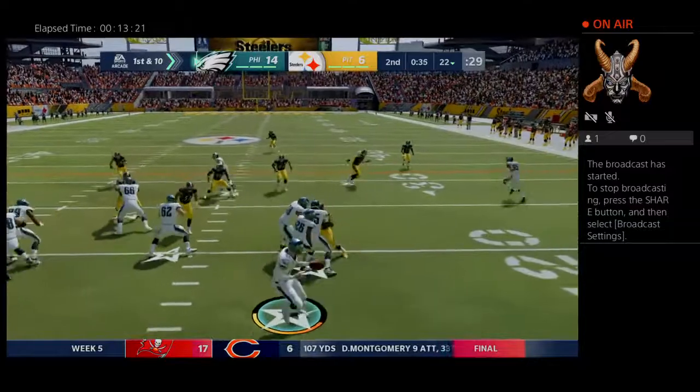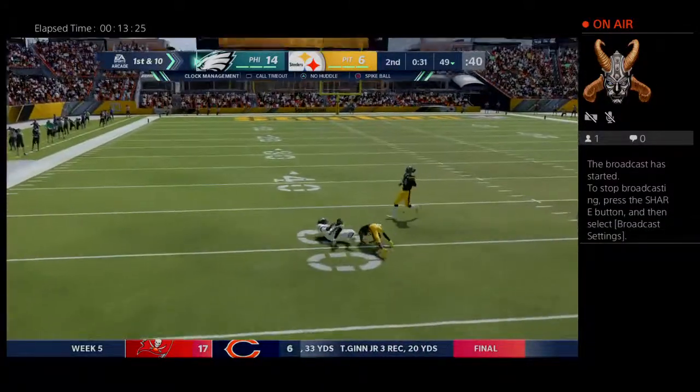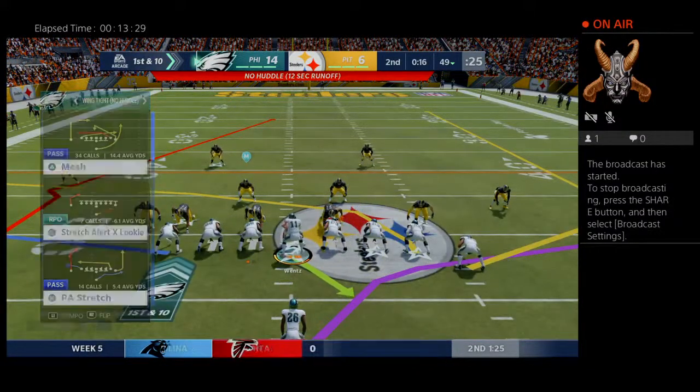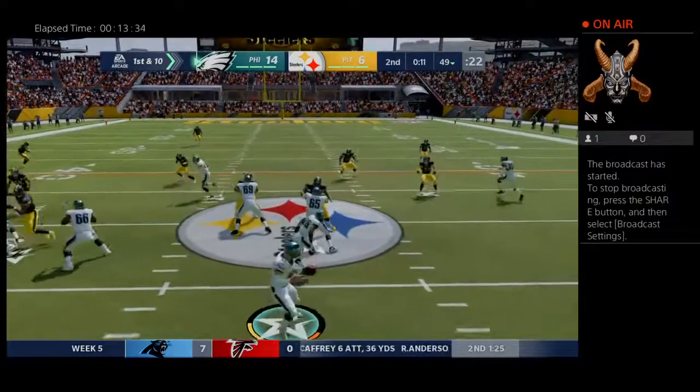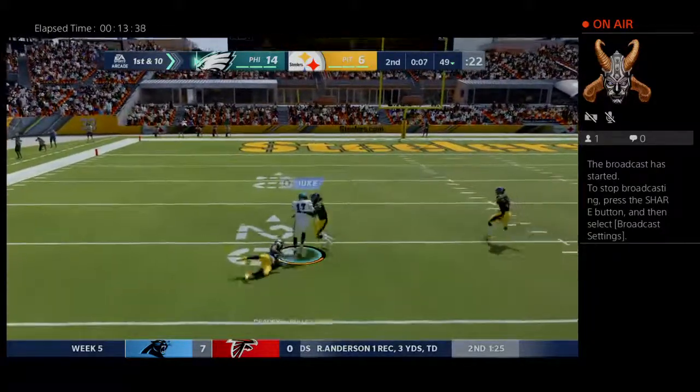Field position not really in your favor, but still time to try and move the ball and get in field goal range. Yeah, you got the lead. It's definitely a thought. Let's go ahead and try and increase it. But at the same time, I don't like the odds. I don't like where they are in the field. Got the lead. They've done well in the first half. Don't mess it up and go into halftime looking at each other wondering what if.